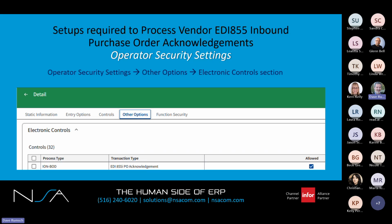The other section, which is required to make it available in the Electronic Transaction Control Center, is under the other options in the operator security settings. You'll see down at the bottom here, I found the section which says EDI PO Acknowledgements, and I've checked that box to say it's allowed. If you do not do that, you will not be able to do search parameters in the ETCC function, regardless of your security.